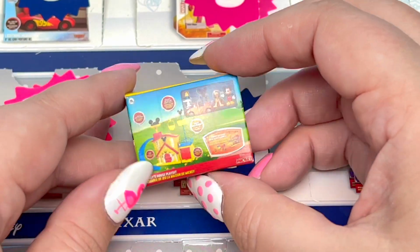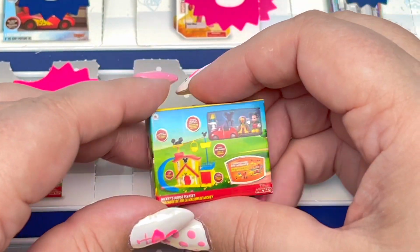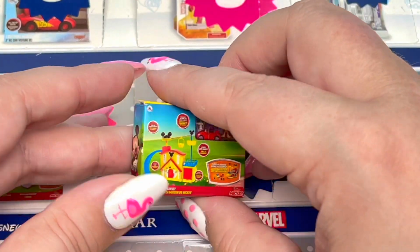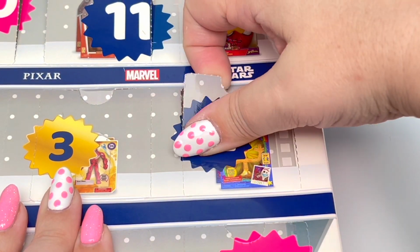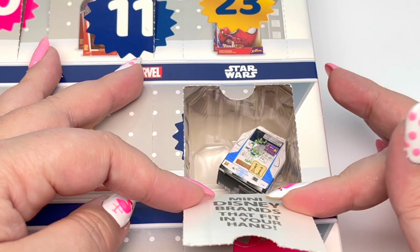Now, wasn't I just saying that I would play with that stove when I was younger? And I think I can definitely say with 100% honesty, I would also play with this. So it looks like we have Mickey, Pluto, a little car, and a little lamp. How stinking cute and fun does that look? So far I am loving the exclusive pieces. I love them, I love them, I love them. All right, so on to number 12.